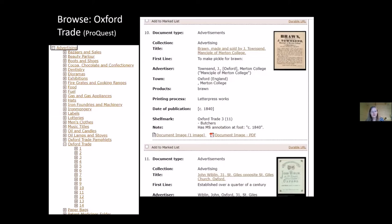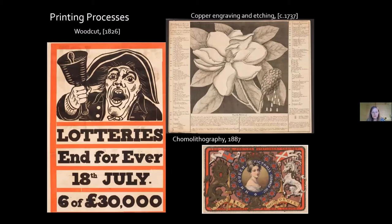Johnson, as I said, assembled his collection to document both social and printing history. Of course, virtually everything is printed. We have stunning examples of specific printing processes, from the hand-cut wood type of this lottery poster to the exquisite engraving of Magnolia and Christopher Gray's A Catalogue of American Trees and Shrubs That Will Endure the Climate of England, and chromolithography such as the label for the Royal Jubilee stationery cabinet here.